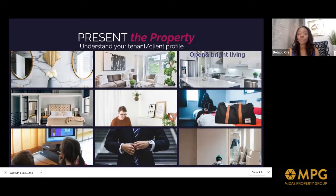So we go through where you source these elements that go into the property. We're even talking about units where you can find discounted furniture and all of those different elements that go into creating your property and what it looks like by the time you're done with it.